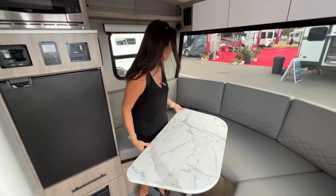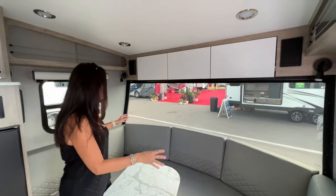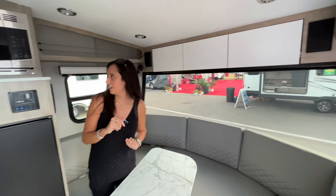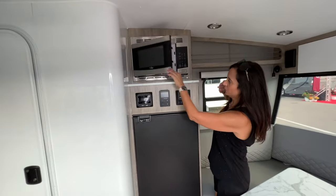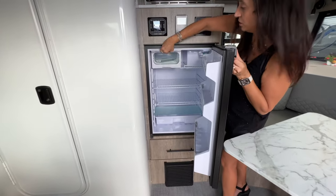So nice, large dining area right up front. Good sized table that swivels around. Large windows up front here. Storage space on top. Cubbies on the side. Right on the side of this dinette area is the microwave. Refrigerator below. Even has a little freezer on top.